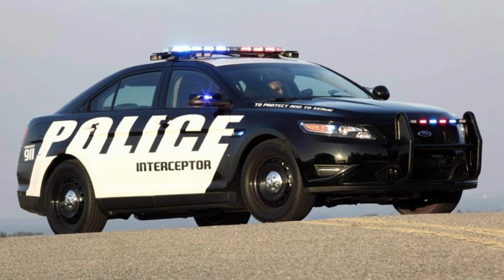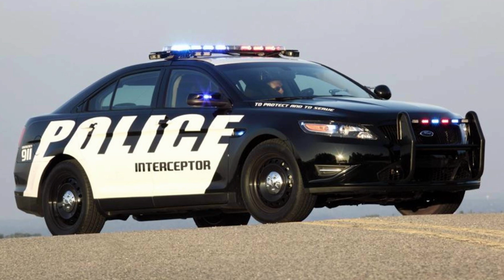Super high output. Specifically, I'm thinking around the 2018 all-wheel drive. The 0 to 60 was in 5.2 seconds. Now, I know that they use these as police interceptors. I think they use the SHO in some models. 365 horsepower. That's enough. Plenty of horsepower.